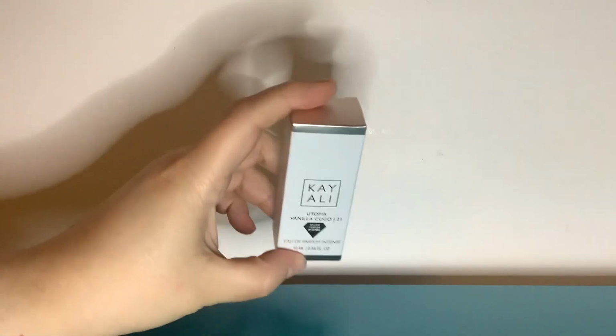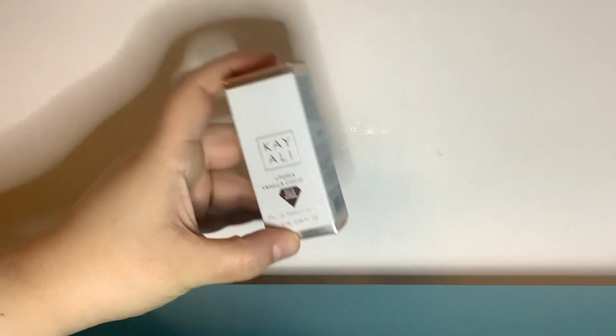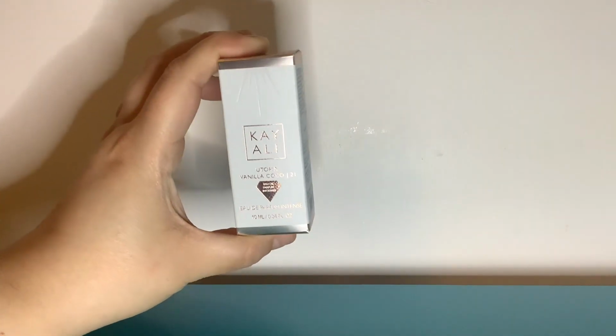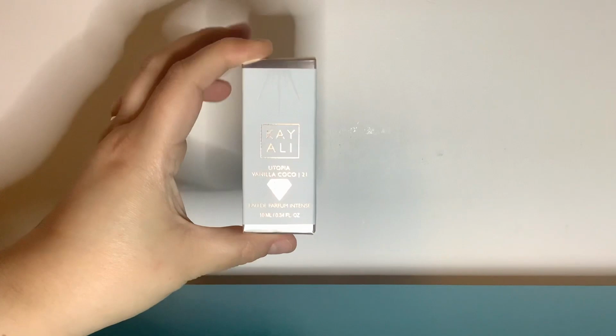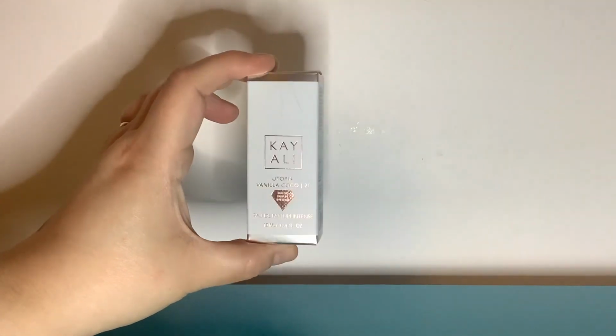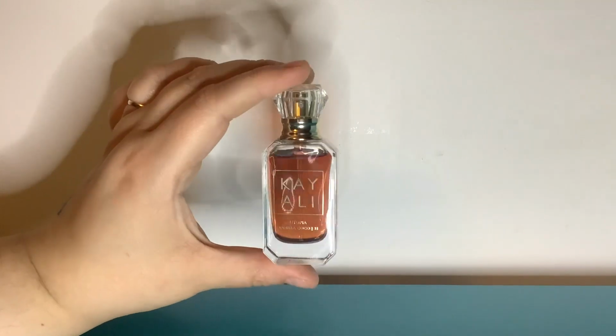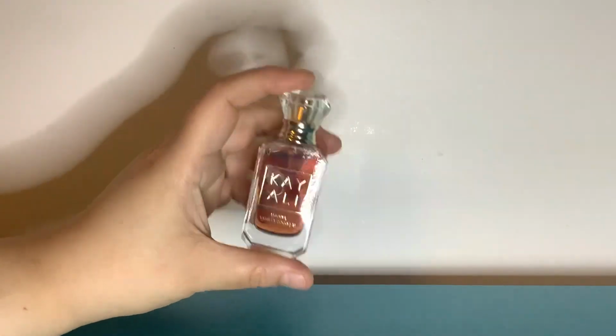Okay, then this one I knew I was going to get rid of as soon as I bought it. Weirdly enough, I had a Discovery set and I really liked this one. It was the only Kayali I liked, this Utopia Vanilla Cocoa 21. And in winter, I could smell the coconut, I could smell the pear blossom. I thought it was really pretty. And then when I actually got this bottle, which is so dark as well, you can see how much it's darkened up.